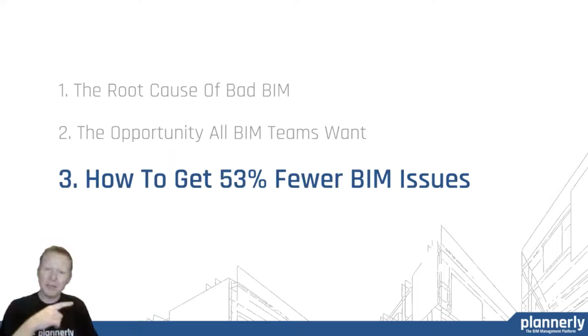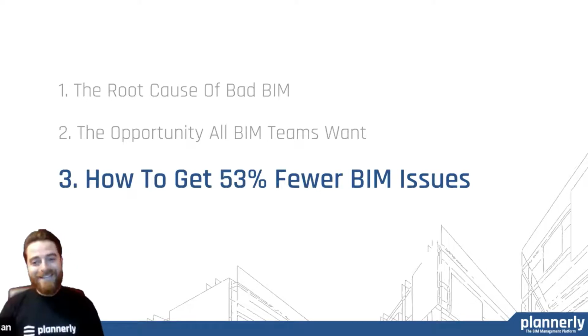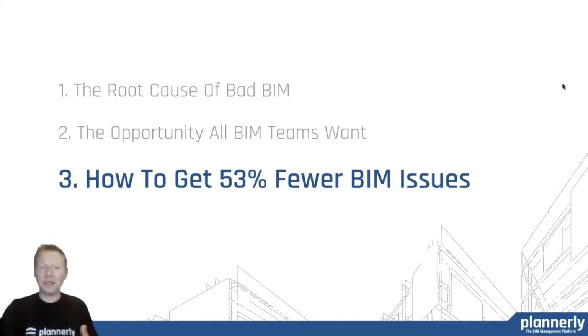So this led us to the next chapter in our agenda, which is how to get to 53% fewer clashes. That said 73%. Right, 73%. Why can we only get 53? The 73% was from the test. 53% was from actual real projects where we took this process and implemented it on 2 projects. That's pretty good. I'd be happy with 3%.